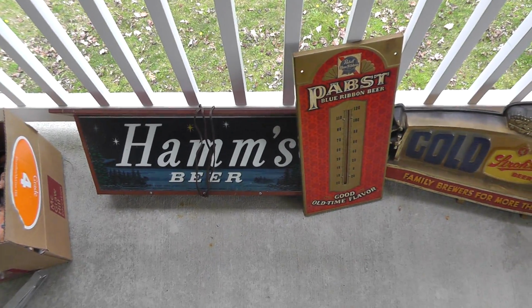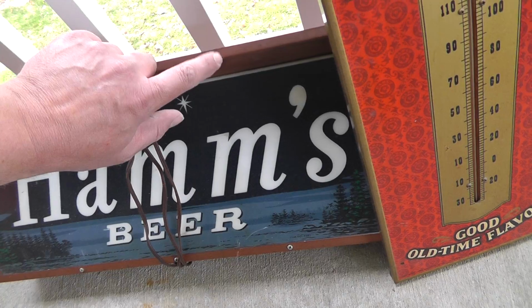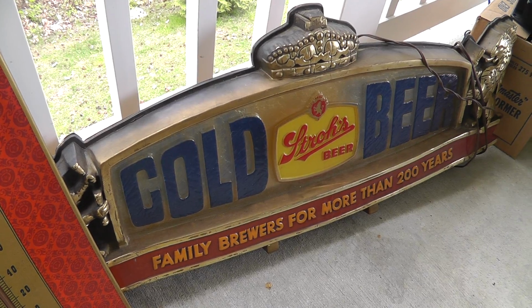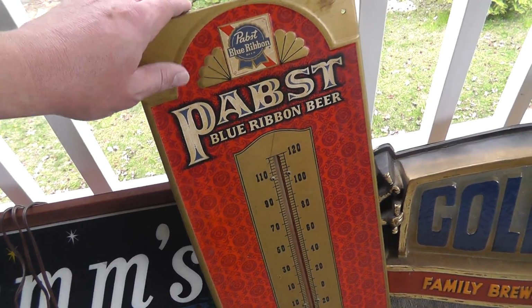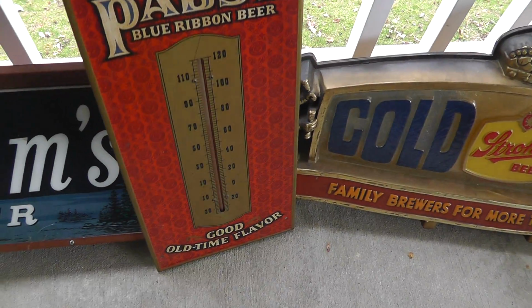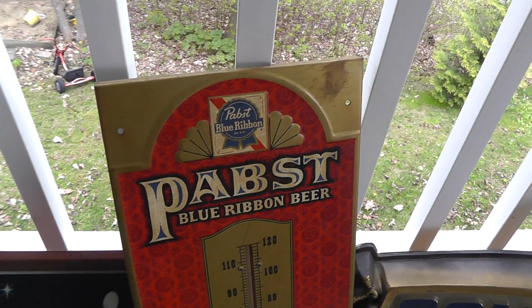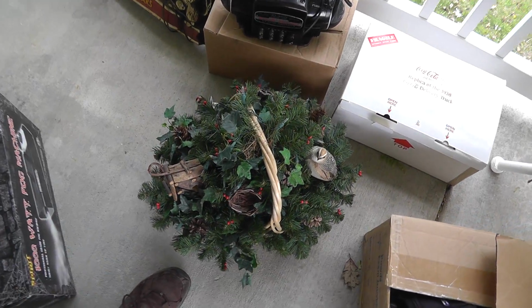Beer signs. Got a Ham's beer. It's a nice old Ham's beer tin. They both light up. Old Stroh's sign lights up. Got the Masonite back. In a Pabst, that's 10. That was $80 for everything. So figure 30, 30, and 20. Should make a nice profit there. Wife got herself a holiday basket for Christmas. That was $3.